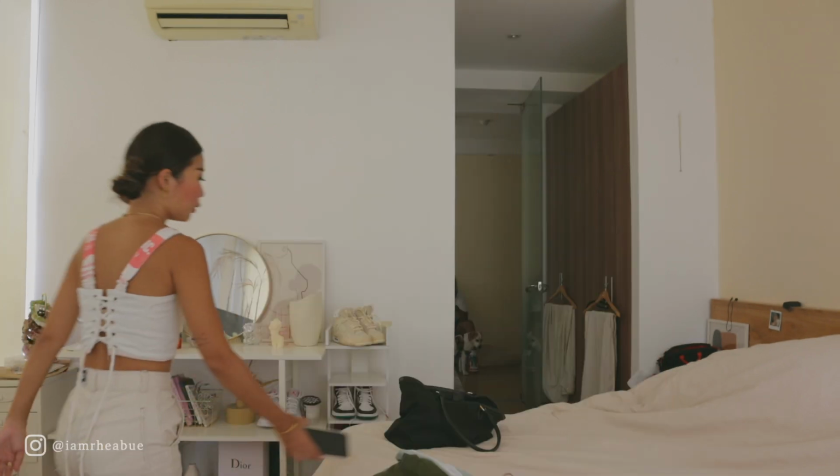And this is from the shop Hello Hobby on Instagram. So, ano siya, local brand. And super ganda nito talaga. I love the fit. And ayan, favorite ko talaga siya.